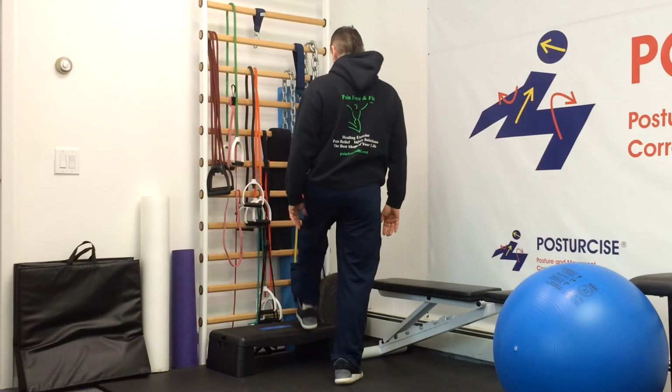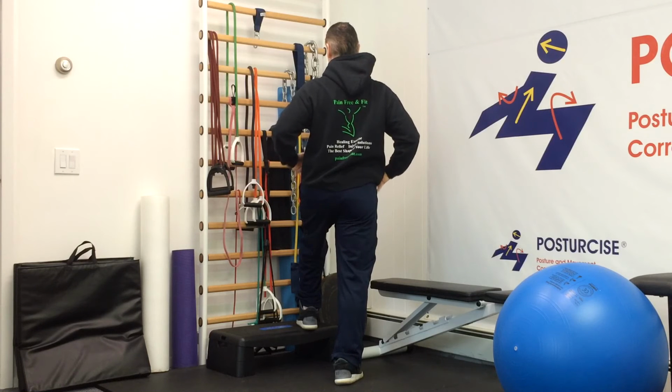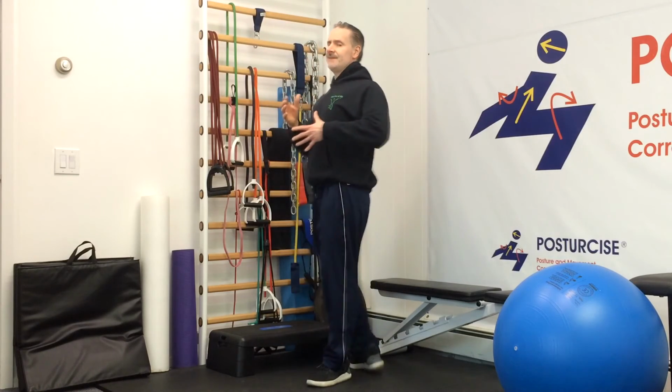As I take a step up, I want to make sure I'm turning my chest in relation to my pelvis, not my whole pelvis, just my chest and rib cage, slightly to the left as I come up. Again, these rotational corrections do not have to be great in distance or range of motion. Sometimes just a half an inch of motion is enough to contract the muscles in the right way.